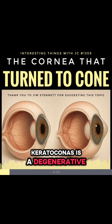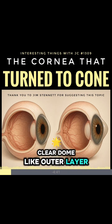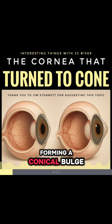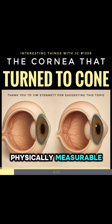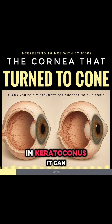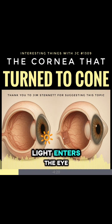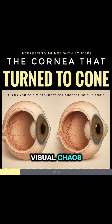Keratoconus is a degenerative eye condition where the cornea, the clear dome-like outer layer, begins to thin and pushes outward, forming a conical bulge. It's not theoretical. It's physically measurable. A normal corneal curvature might average 43 diopters. In keratoconus, it can steepen to 60 or more. That shift distorts how light enters the eye, throwing off focus and creating visual chaos.